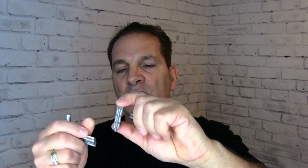You'll flip the plate. It has a number on it. This is R3, R1, and these other ones R6, R5, R4, R2. So by switching the plate and reloading it into the razor, that will change the aggressiveness of the shave. I'll reassemble it. So this gives you a lot of variety.